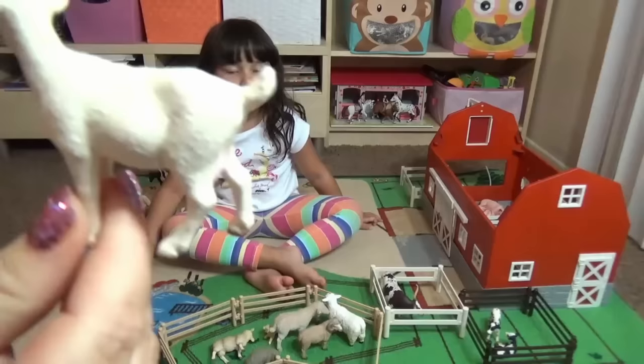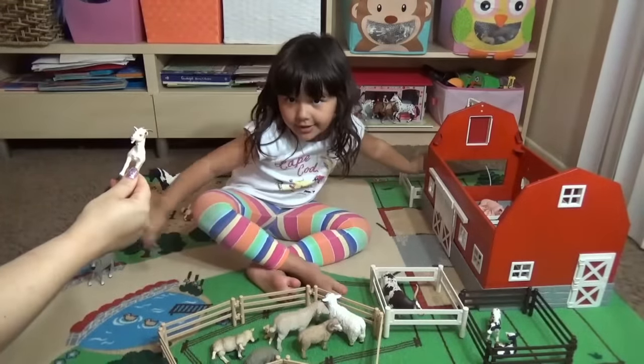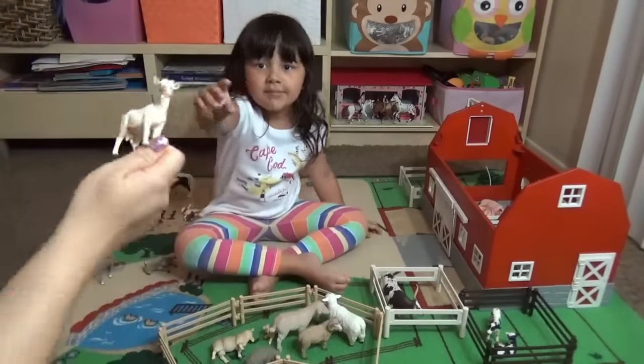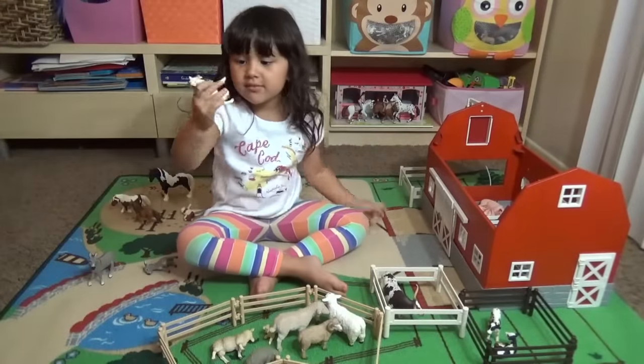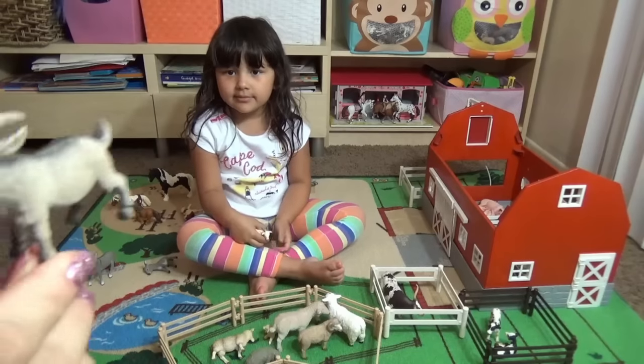Next to his mom. Okay, so who is this? Goats. I want the goats to be here. Okay, so we have this is a female goat. So it's a mommy. Mommy goat. Look, she has milk. Yes, she has milk too. There's goat milk too. And the people make goat cheese too.